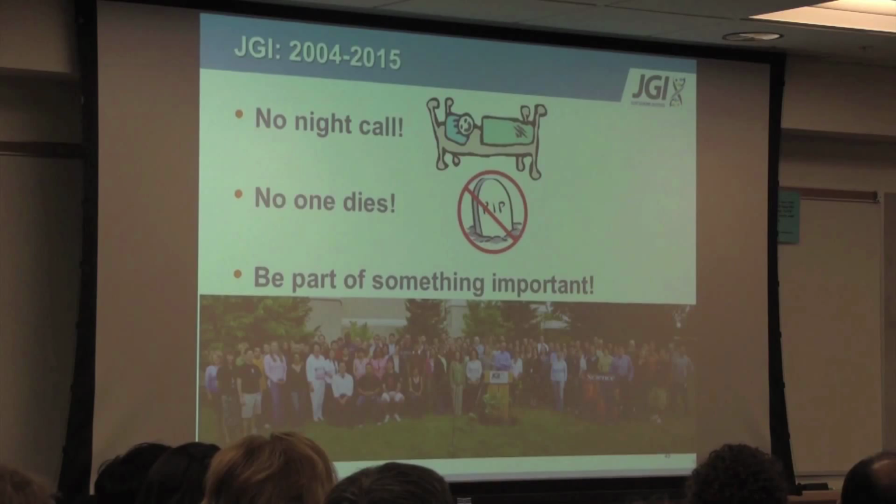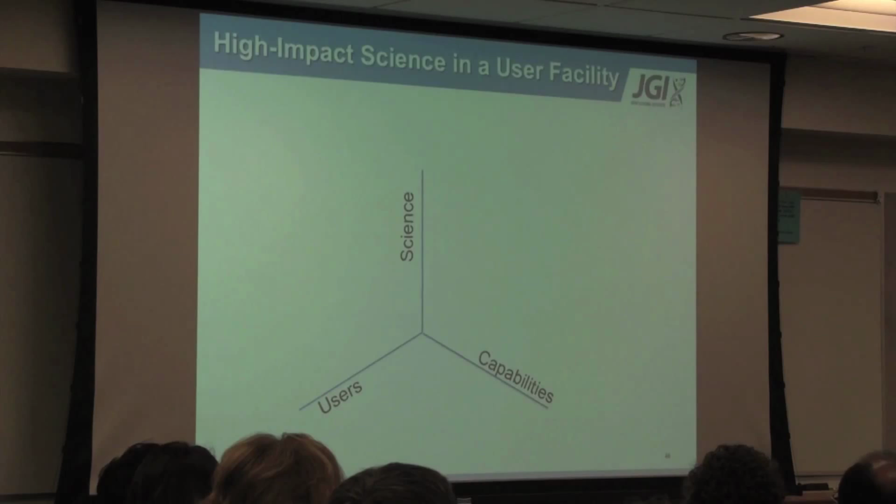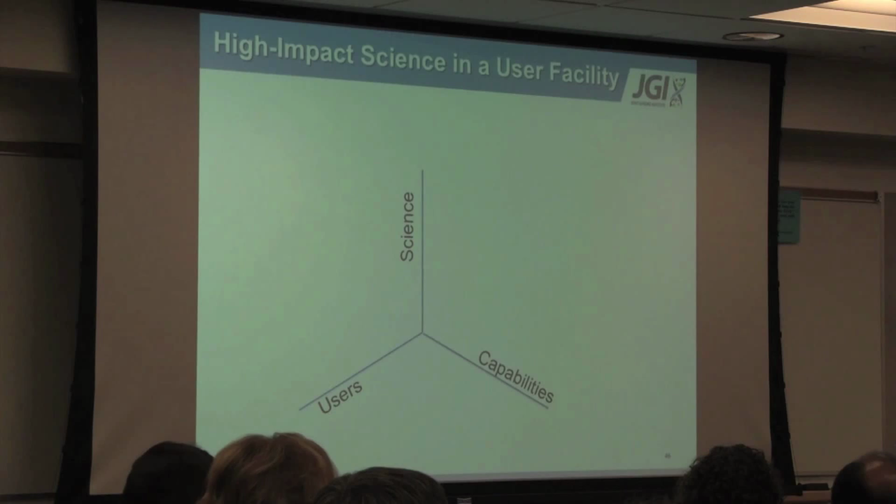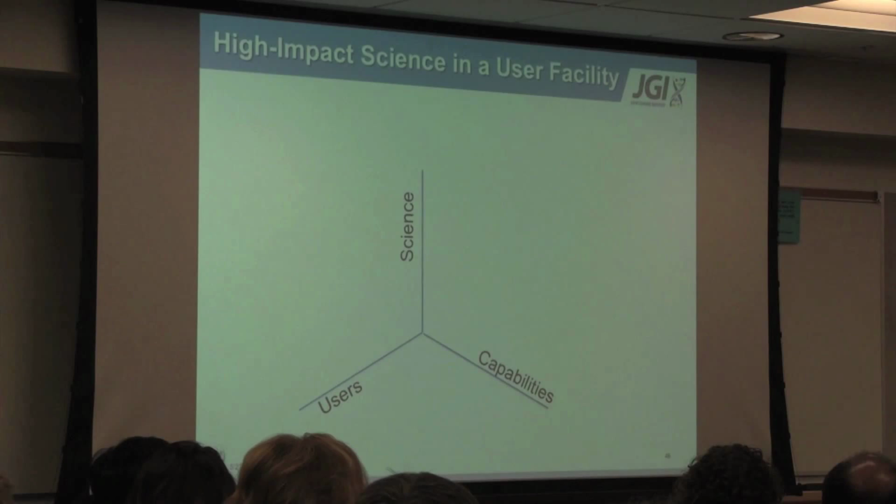So what I wanted to talk to you about today was how a user facility works and how we do what we do. A user facility, I now know 10 years into it, really needs three things. You need users. Can't be a user facility without users. You need capabilities that you serve to those users. And you need science that drives the whole boat. And it's really the science where things start.